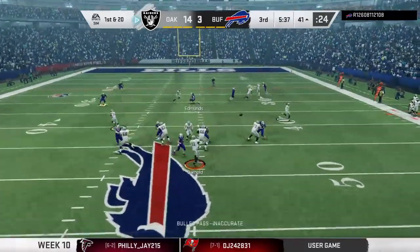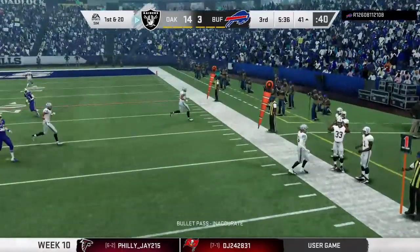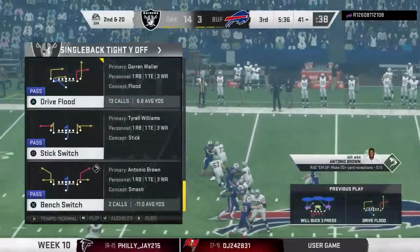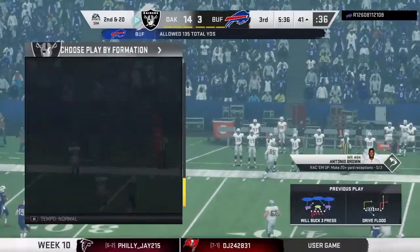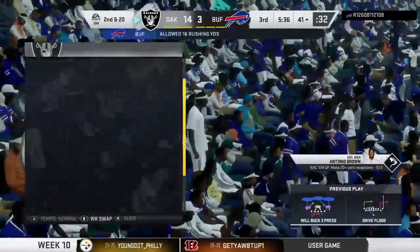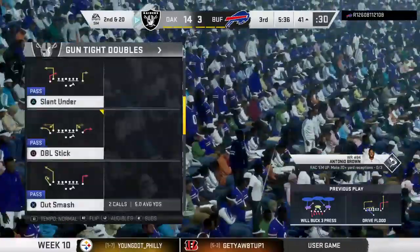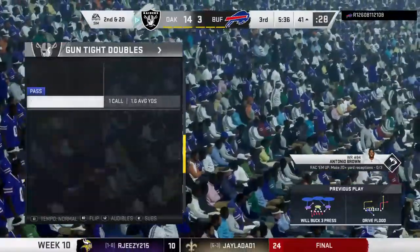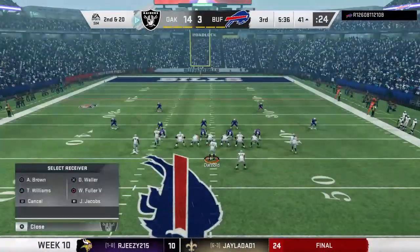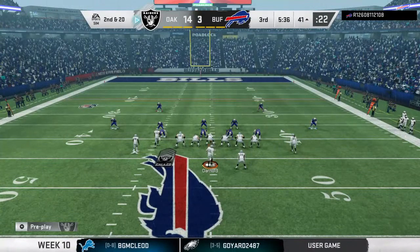Here's Darnold. And he rifles one incomplete. Had an open man that time, but ended up putting a little too much heat on it, don't you think, partner? Absolutely. Just needed a touch more air under it. Instead, he fired an absolute bullet. So they'll come up after the incompletion for 2nd down.